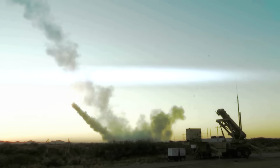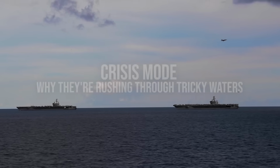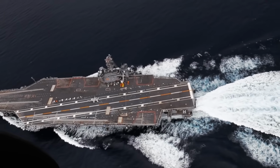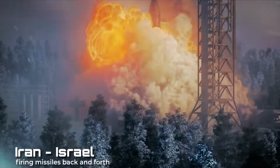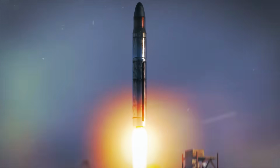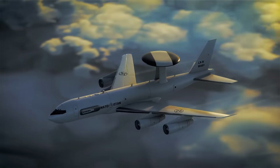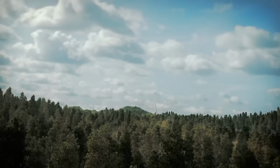Crisis mode. Why they're rushing through tricky waters. Okay, so the Nimitz got the order to speed up because the Middle East suddenly got super dicey. Specifically, Iran and Israel were really going at it, firing missiles back and forth. This kind of direct fight between two big players in the region meant America had to show up, big and fast, to try and cool things down and protect its stuff.